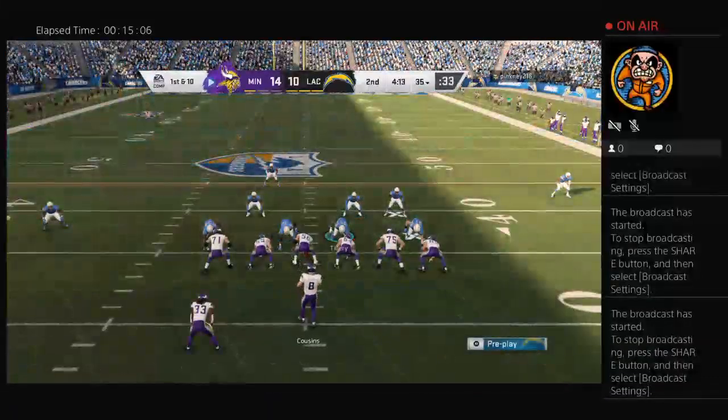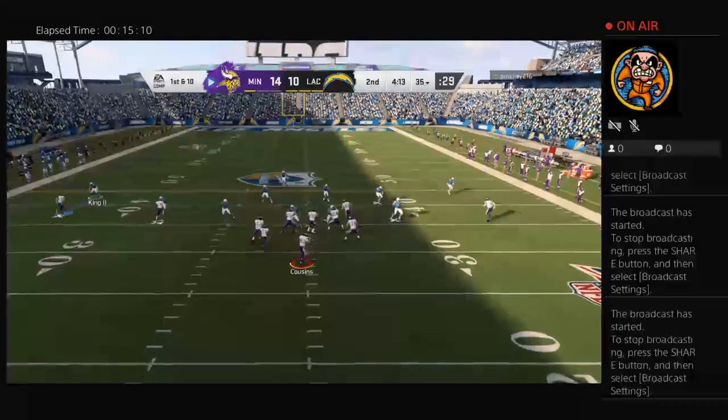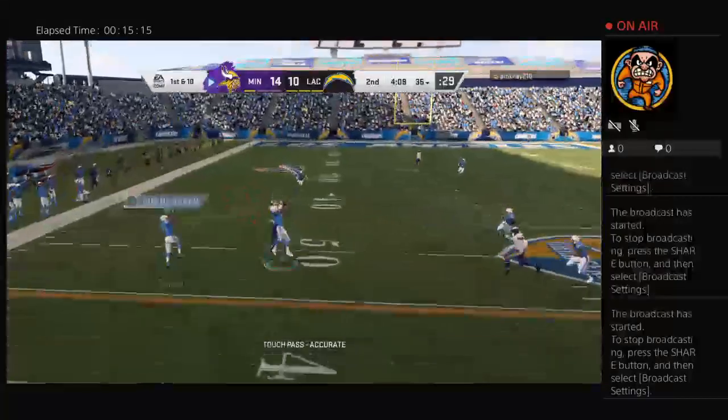Now the Minnesota offense set to take over again. And they hit the home run last drive. One play on the ground all the way to the house. Now the defense, maybe they're expecting a run here.